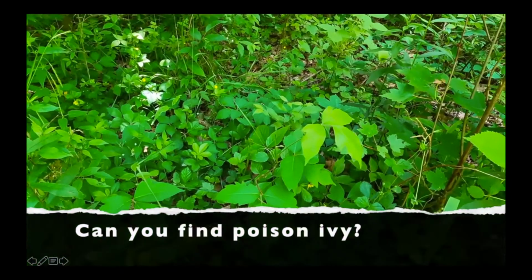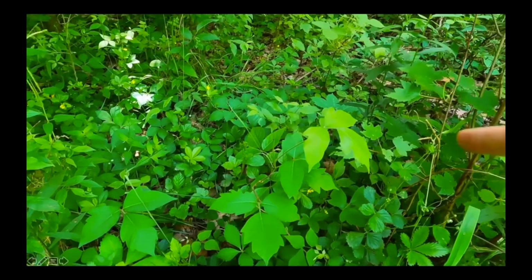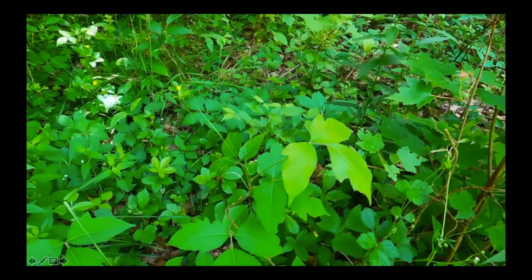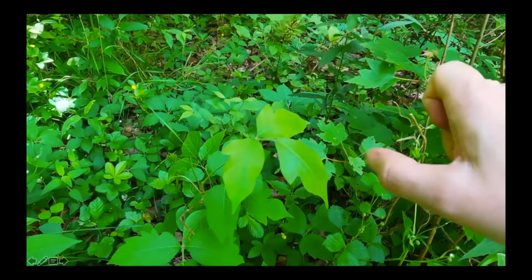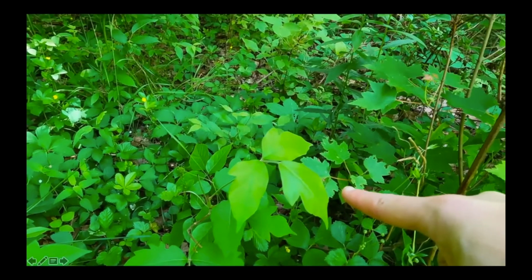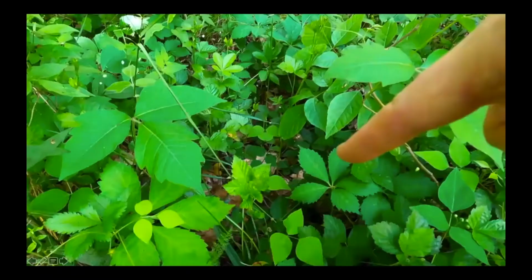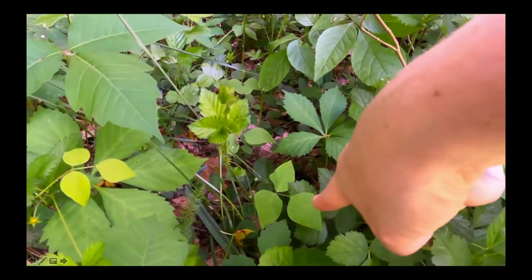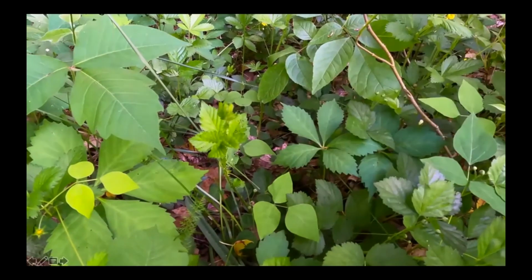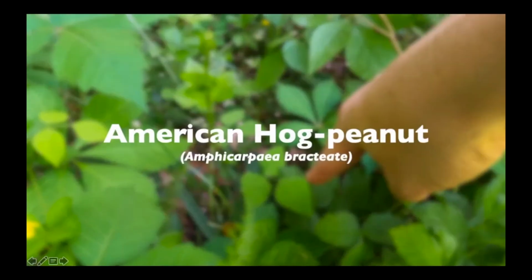Can you find the poison ivy here or identify some of these? Let's do it together. All right, so we've got 1, 2, 3 leaflets. The middle one is longer. Looks like it has a thumb. Poison ivy, yes or no? Yes, poison ivy. I've got another one down here. I see 1, 2, 3 leaflets. Middle one has a longer stem, but it doesn't have the toothiness that the others do. This one would be Hog Peanut.